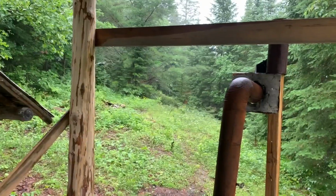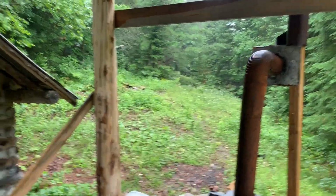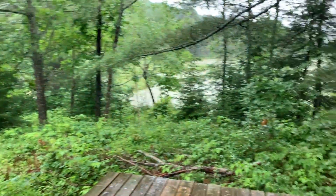But I'm soaked, and that might be all I get up to today because I'm gonna have to deal with the pouring rain. I don't know if you can see it there. You can hear it. Glad I got this roof now.